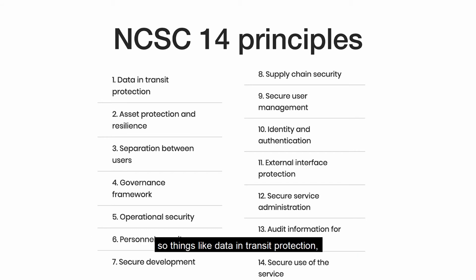So things like data in transit protection: how are you encrypting it, how are you doing that? How are you managing the resilience of the assets that you have? What are your boundaries between your users? Giving access to data in a virtual research environment shouldn't just be down to the PI, and certainly should not be down to your help desk, because the people in your help desk haven't been security cleared. So what you need is to find a balancing act between that problem and third party service owners and managing it.